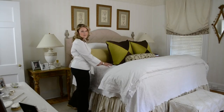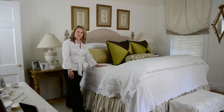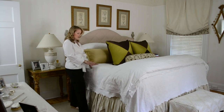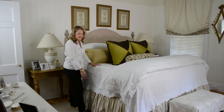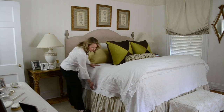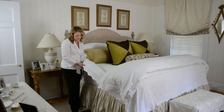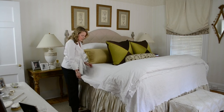Then we discuss what's on the bed. You've got the fitted sheet and the sheet. Then you'll have something over top. This happens to be a matelassé coverlet. You could also have a comforter that goes over the whole bed, but I like a lightweight coverlet that will go over a blanket in the winter, and I love the matelassé design of these little roses and trellis design.